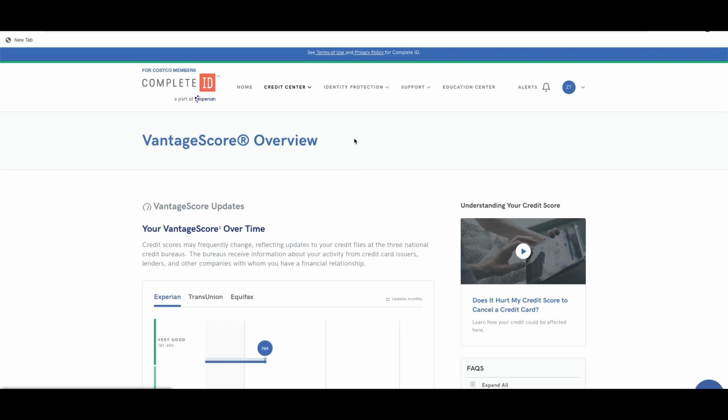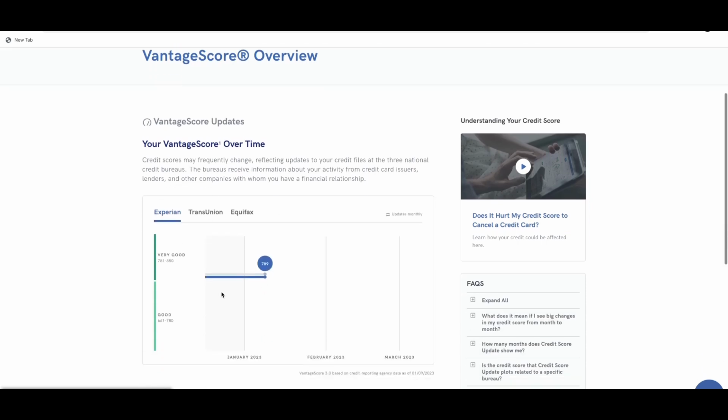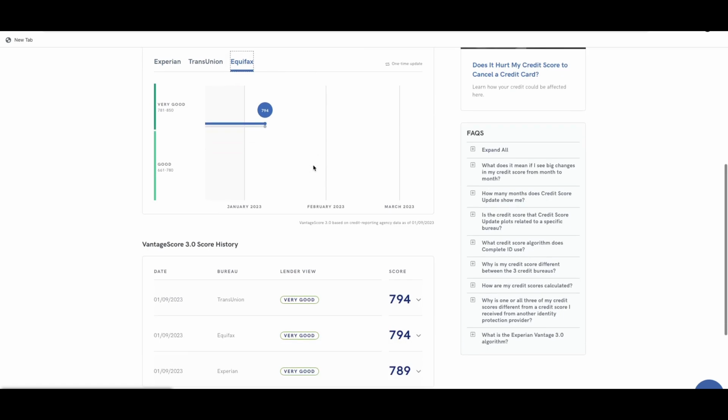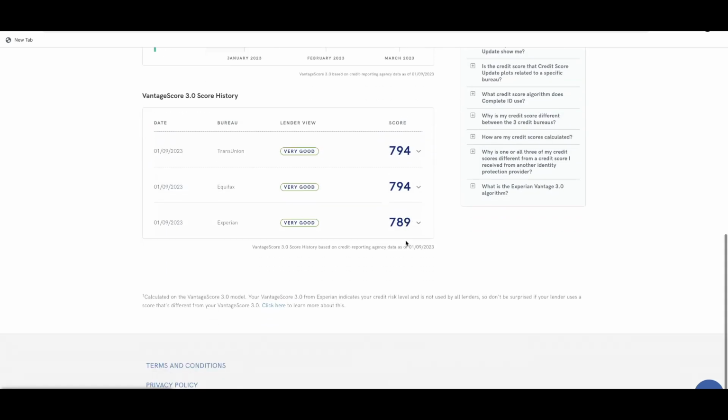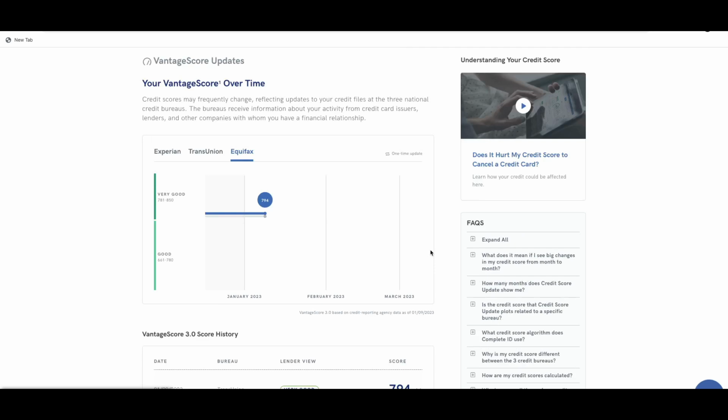They do give you Vantage scores from 3 bureaus, which is nice, and you can see them plotted over time, so you can see how changes are happening as you try to work to improve your credit, or if you're making decisions that are adversely affecting your credit. Maybe you can see, okay, well, I went down this month. What happened? How can I avoid that in the future? And you do get that from all 3 bureaus, which is very nice, as I mentioned. And they do tell you the factors that are impacting your score, holding it back from being as good as it can possibly be.